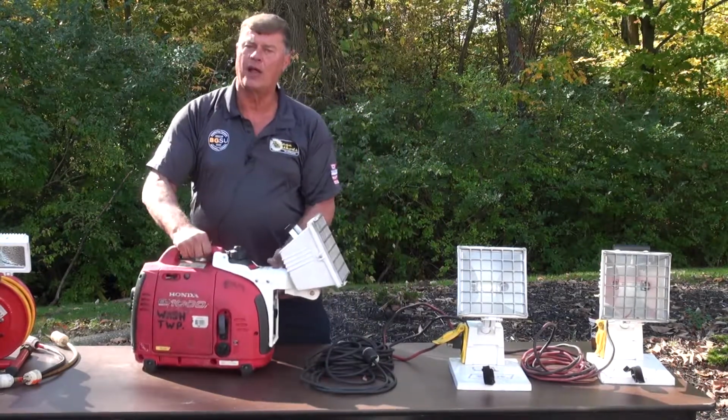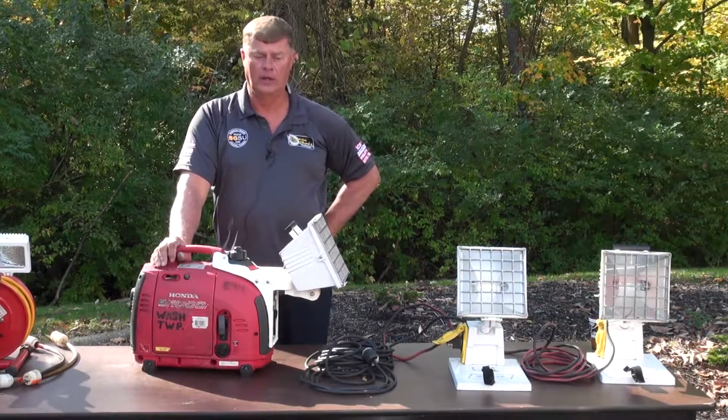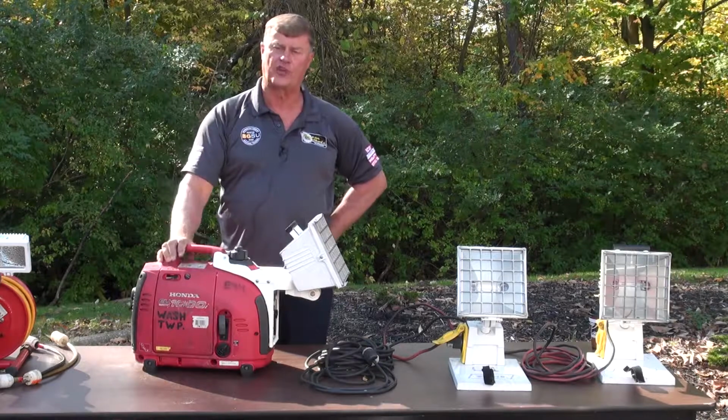And that's exactly what will happen at the fire ground. You'll start it, it'll be angled, and you saw it ran for a while. But eventually the oil goes away from this little sensor in there and it shuts it off.